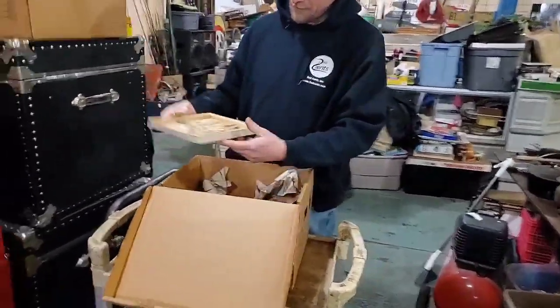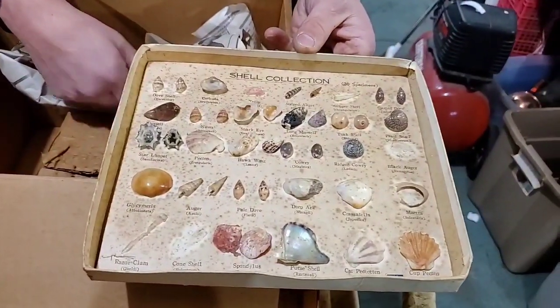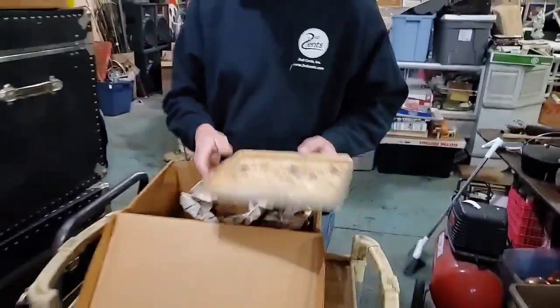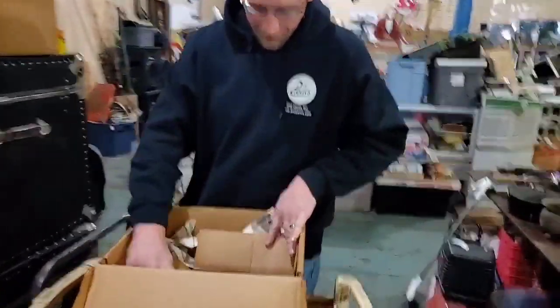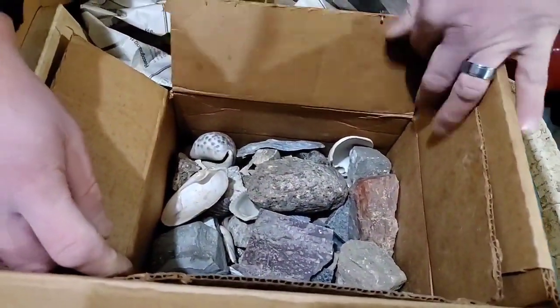I was ready. Oh, no payoff there. The shell collection. That's a very nice set. Now you know what the different shells are. Now you don't got to go and collect them all. Now you can just buy this. Look down here. Oh, not just shells. Some geodes and stuff.